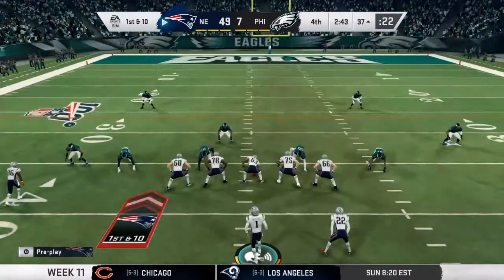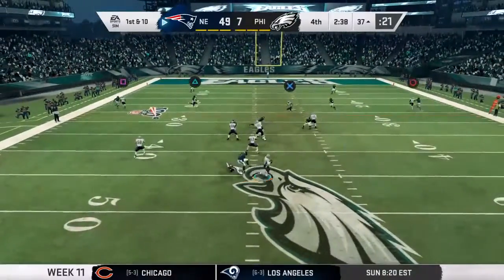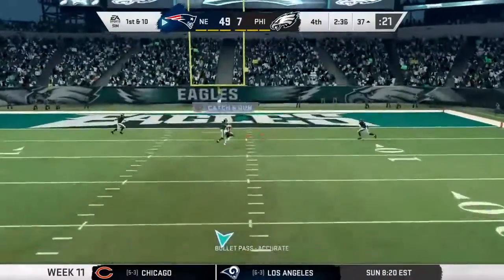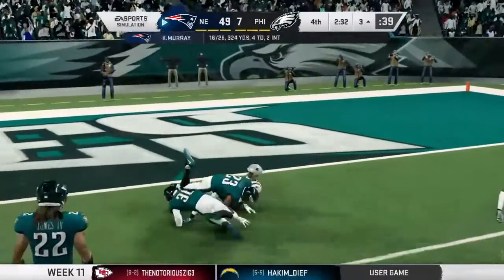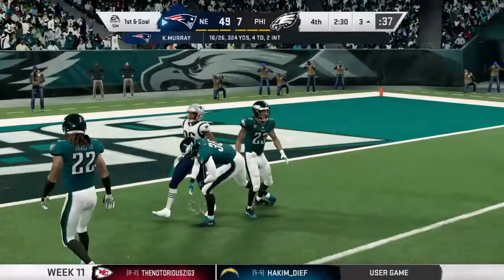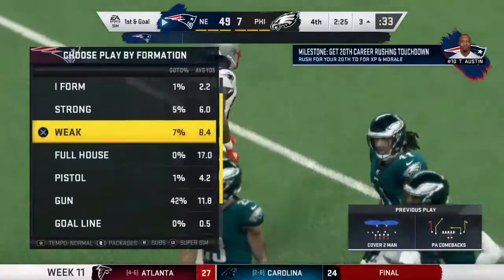Line of scrimmage, the 37 on 1st and 10. They fake the handoff. Now Murray. He's going to fire one deep. Middle of, and this is taken in at the 5. And they will eventually get him down, but he's inside the 5 all the way to the 3. It's a gain of 34.